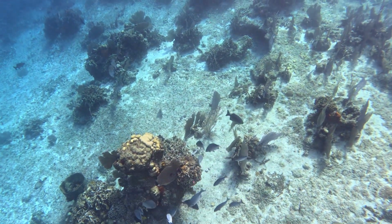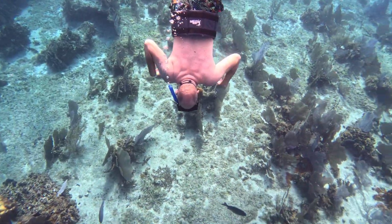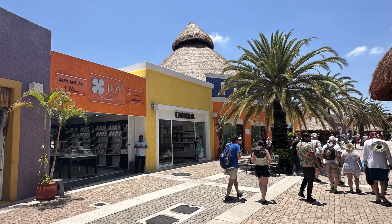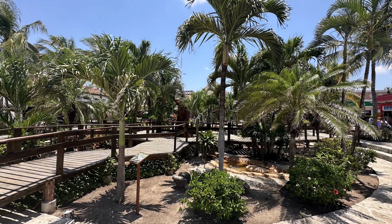So if you want to see what it's like to snorkel in Cozumel, click on the Cozumel video, and it's like swimming in a fish aquarium. It really is. Phenomenal. I recommend it. The port itself in Cozumel is awesome. There's beautiful pictures, many shops. Three Amigos restaurant, beautiful ports to walk around.